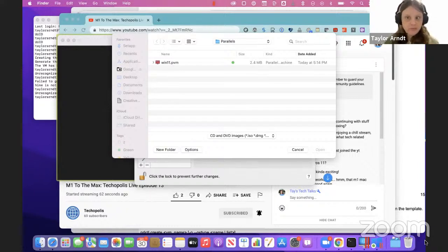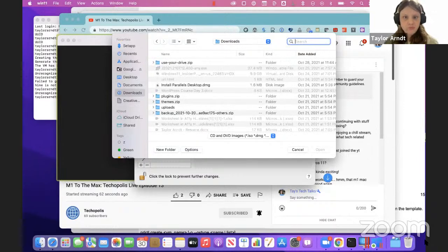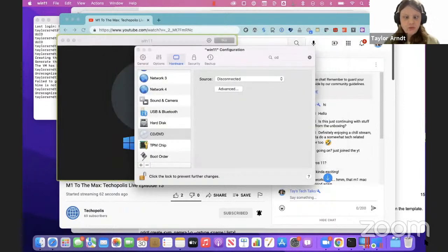I'm going to do that right now. Finder. Desktop. Parallels Desktop. Sidebar. Downloads. Recent applications. Google. Creative Cloud files. Disconnected combo box. Choose an image file. Oh, shoot. Well, I get to do this again, because it got kicked out. Advanced button. Disconnected combo box. Choose an image file. Sorry, folks.